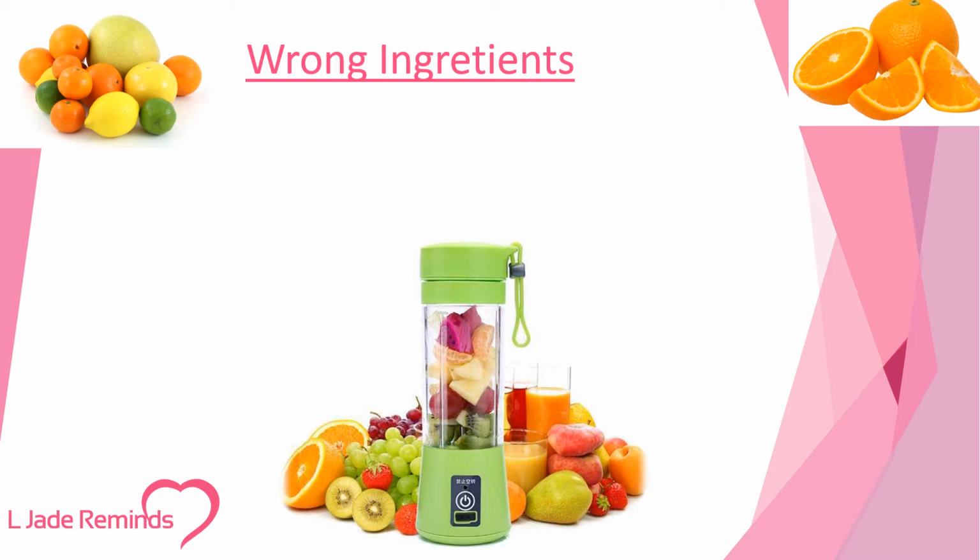Number one, beans, chickpeas, any kind of beans for now. Because beans add calories, add starch, add a lot of things that you really don't need right now if you're trying to lose weight. Second, you should avoid excessive fruits.